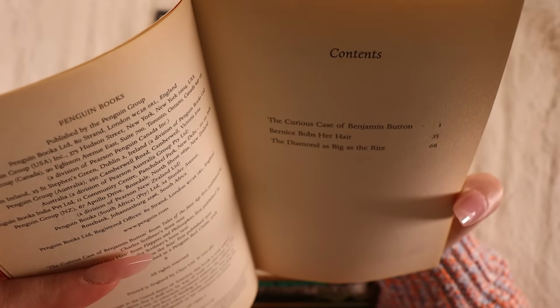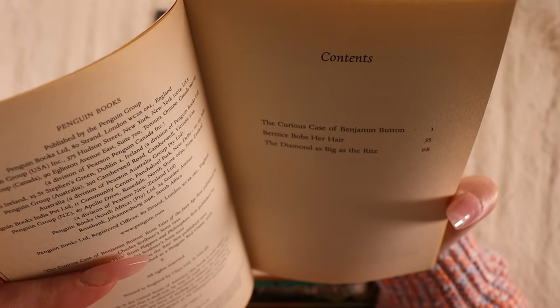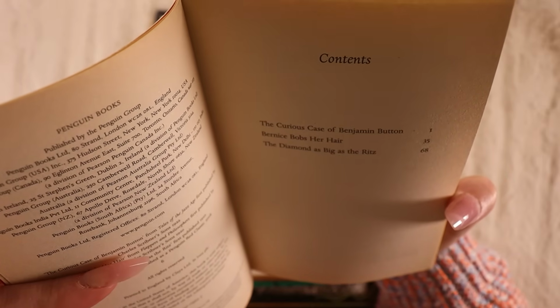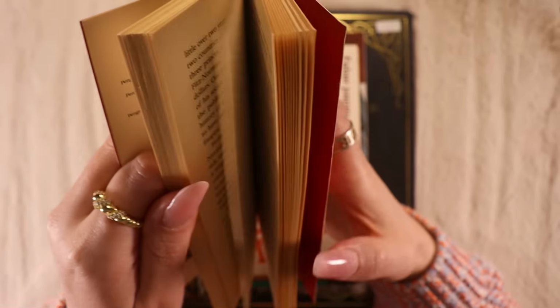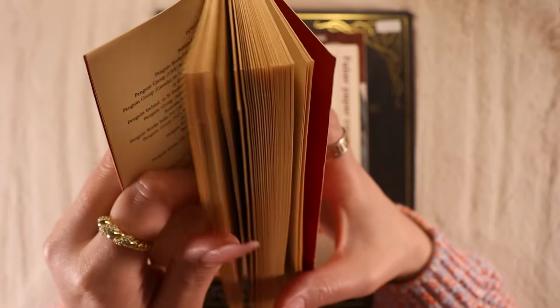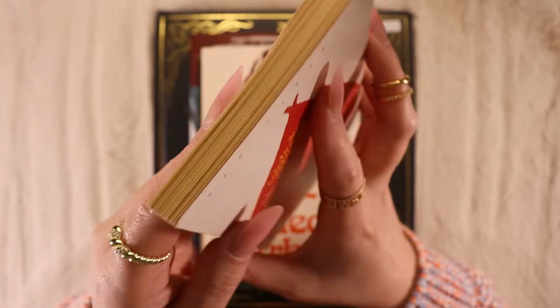Oh, various stories are here. The Diamond as Big as the Ritz. There's more than one story in here, like some little short stories. Interesting.